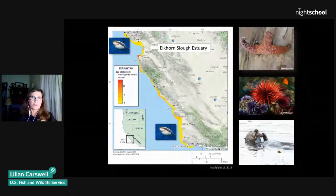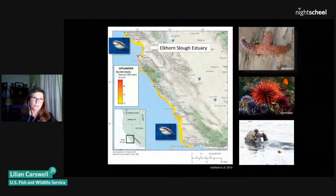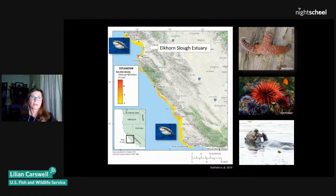The main problem here, though, is that we have a population at or near carrying capacity in the center of the range, and we have it tightly bound in by these areas of shark bite mortality.